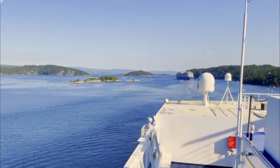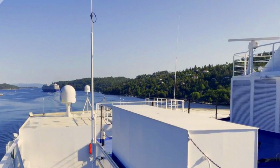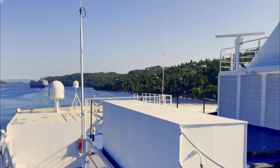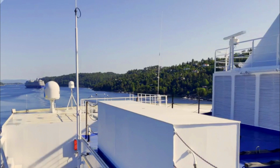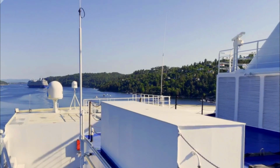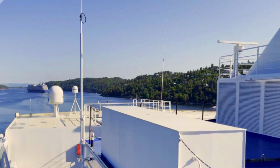Number 4. Winter, which is from December to February. If you're a fan of winter sports or want to experience a winter wonderland, visiting Oslo in winter could be ideal. The city is well prepared for snow, and you can engage in activities like skiing, ice skating, and exploring festive markets. Keep in mind that winter days are shorter, and temperatures can drop significantly.